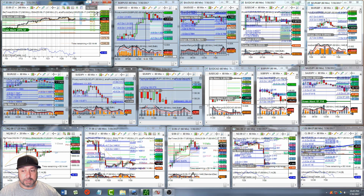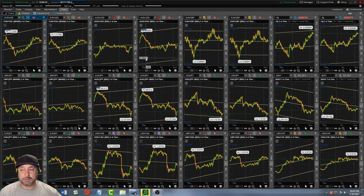Let's take a look at the currencies as far as how they look in the channels. We are going to have some weekly plays I want you guys to be aware of that aren't related to overbought, oversold in the channels, because those are more for our overnight type swing setups. Aussie yen, again, we're looking at our wider channels because the VIX is so low. Aussie yen may roll over and we may get an entry on that.